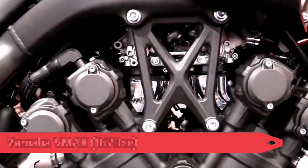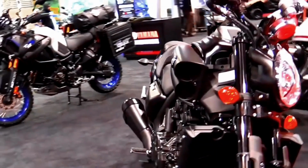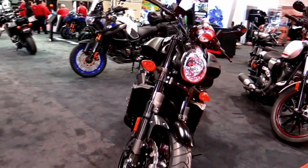Yamaha V-Max, 1679 cubic centimeters. The Yamaha V-Max is an iconic power cruiser renowned for its massive engine and dragster-inspired design.